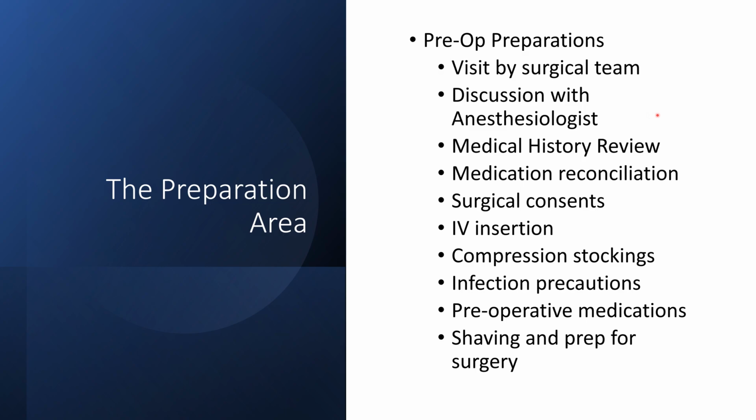Visit with the surgical team, discussion with the anesthesiologist, medical history review, medication reconciliation, surgical consent, putting in an IV, compression stocking, shaving, infection precautions. There are a number of things that need to be done prior to surgery so that it goes smoothly. Your loved one can actually be with you for a time during this period. Once we are well along our way with preparations, we will ask your loved one to leave, and then we will bring you back to the surgical suite.